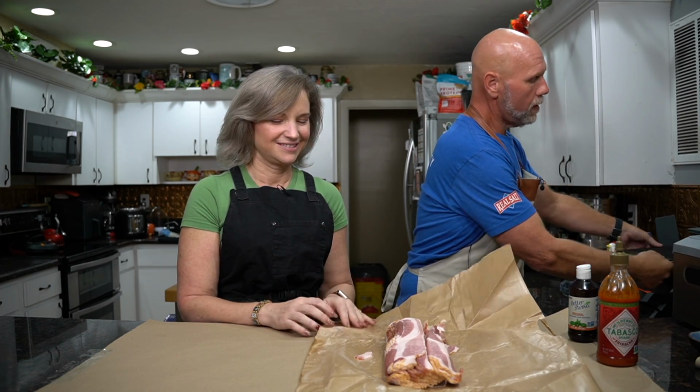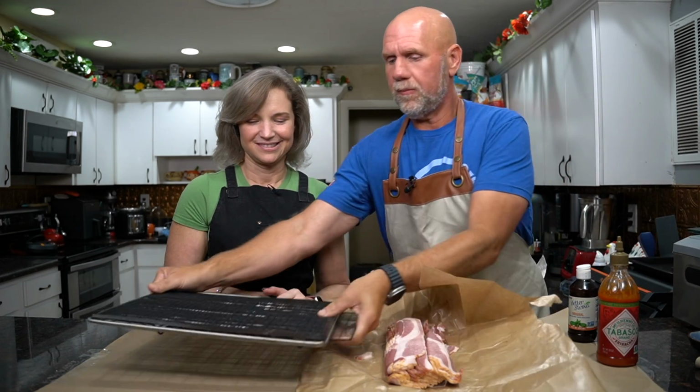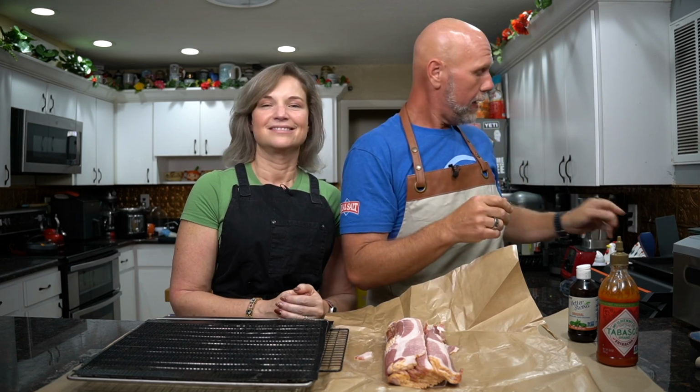If you are going to smoke it with some smoke flavor, I highly advise you don't do more than about an hour of actual smoking, and then everything after that is temperature. So here's what we're going to do. The first thing we're going to do is grab some racks, okay? And we've also got a small rack to do our oven.